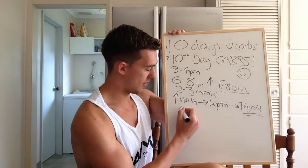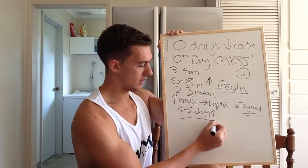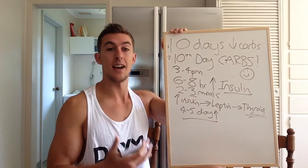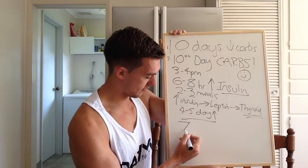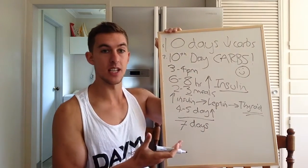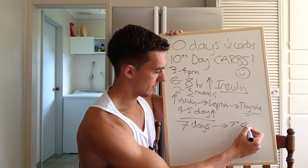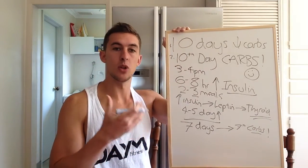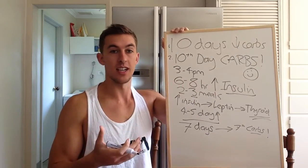So we get around a 4 to 5 day increase in fat burning. Fat burning is usually raised for about 4 to 5 days after this period, which is great. So that's why after this, you go 7 days no carbs, then on the 7th day we reintroduce carbs again. So it becomes a once a week carb night, as you might call it, or I call it the refeed or your treat night, something like that.